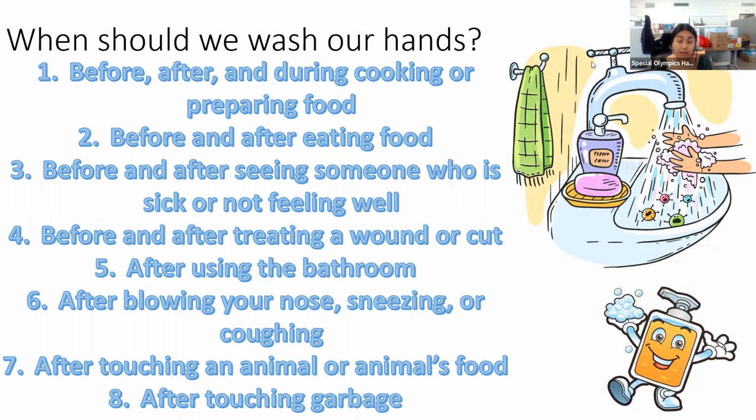Number 4, before and after treating a wound or cut. If you have a cut, right? It's now open. We don't want any bacteria getting in there because it could get infected. It could cause a bigger systemic infection. So we want to be really careful when we're taking care of any cuts or wounds.